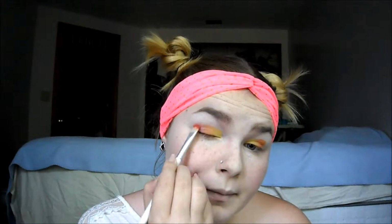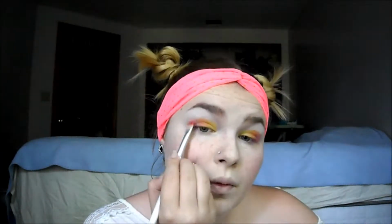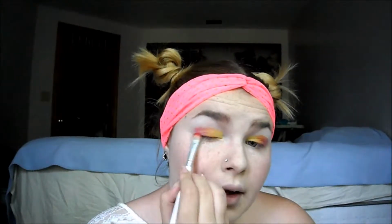Up next, I added some orange eyeshadow to the center portion of my lid, and I just blended that with the yellow eyeshadow that I just put on. And lastly, I applied some hot pink shadow, and I actually used a mix of a bunch of the pink shadows that I had in my palette, just to achieve the desired pink that I wanted. So I just applied that on the outer third of my eye.